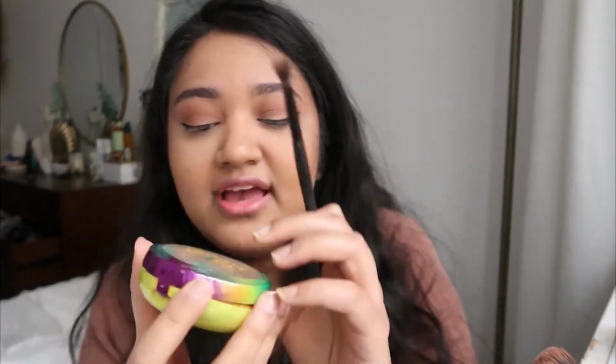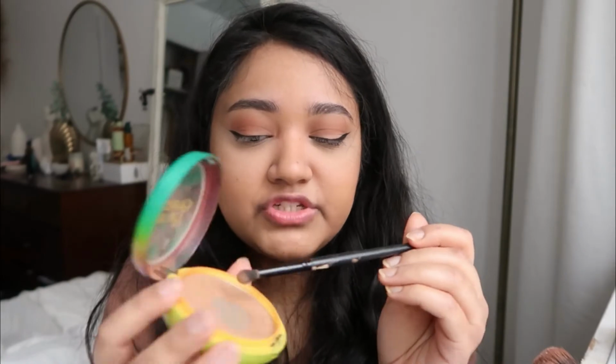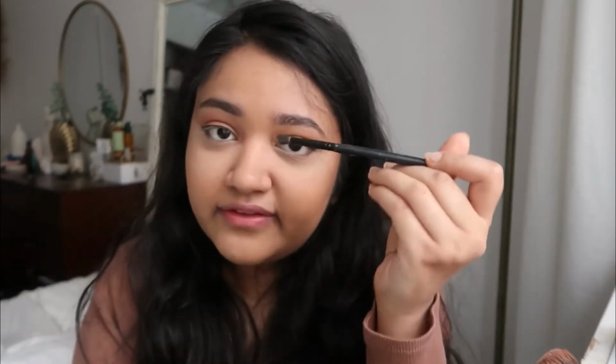Okay, so for the next step, I'm gonna go back in with the Physicians Formula Butter Bronzer, and I'm gonna take this eyeshadow brush from e.l.f. I'm gonna grab just a little bit of product and go along my nose on both sides. I wouldn't really call it contouring because it doesn't do much contouring. I'm just gonna bronze my nose. I mess up a lot of times on this step. A lot of times I put way too much or it's crooked, but I don't know. We'll see what happens.